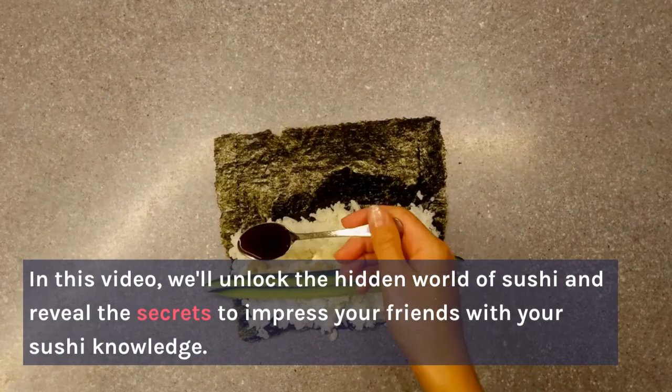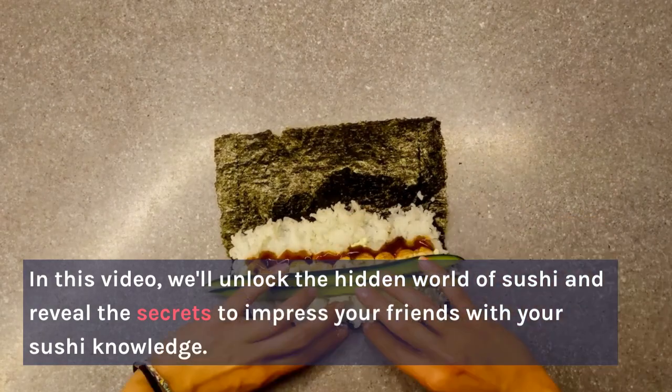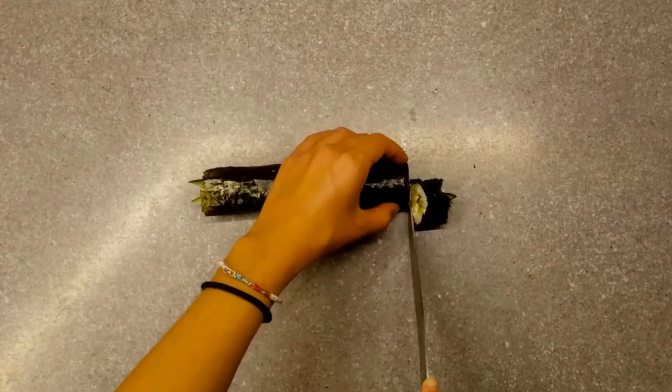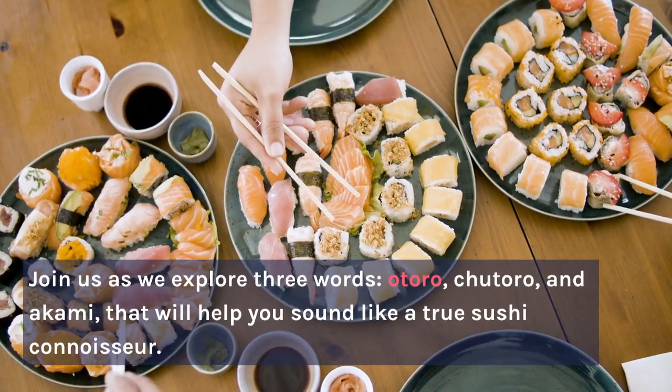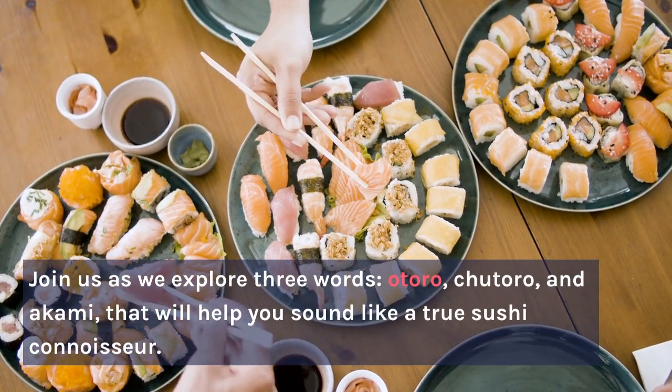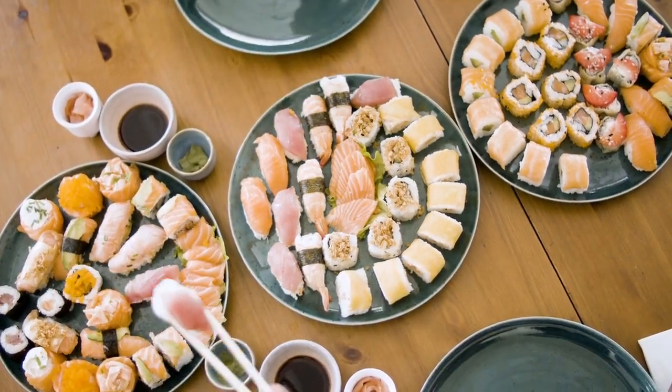In this video, we'll unlock the hidden world of sushi and reveal the secrets to impress your friends with your sushi knowledge. Join us as we explore three words, Otoro, Futuro, and Okomi, that will help you sound like a true sushi connoisseur.